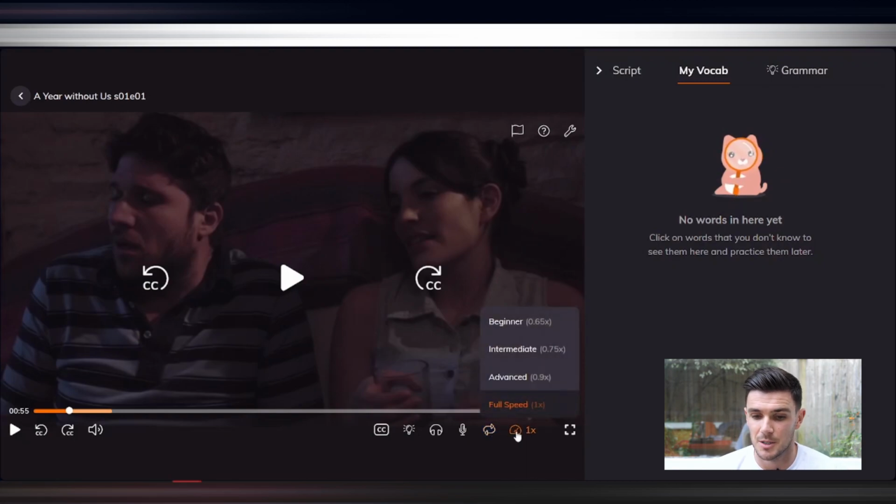Something that's really cool is that you have a playback feature as well, which you can see here based on your levels. So if you watch something at full speed in Spanish, you'll know that the Spanish language is like really quick. But if you're a beginner, you can slow it down and watch something in beginner mode.